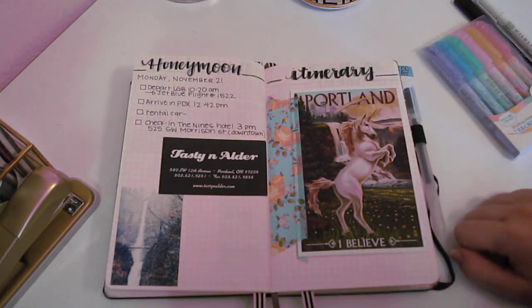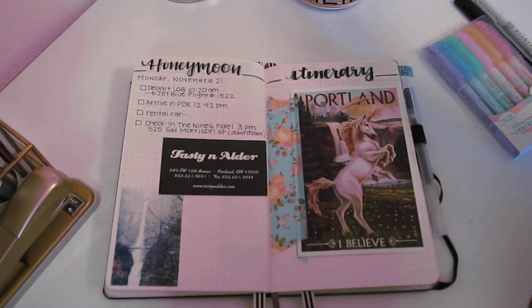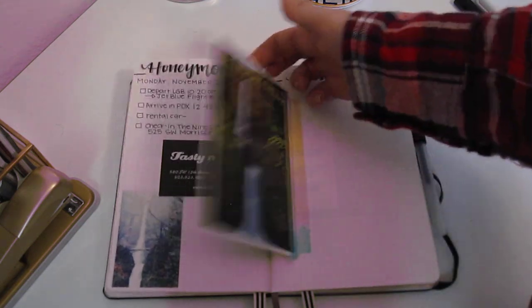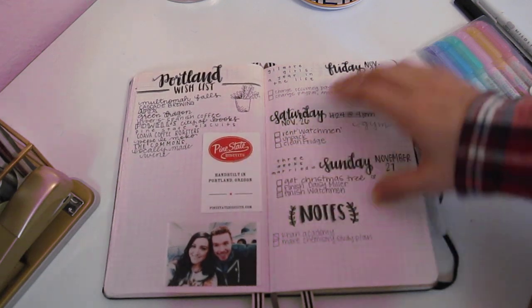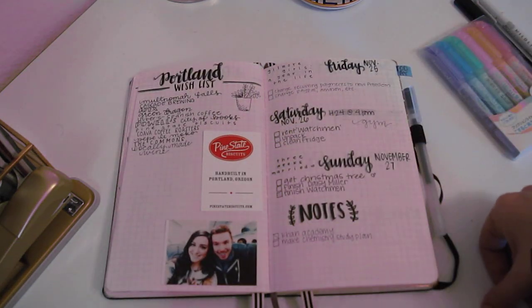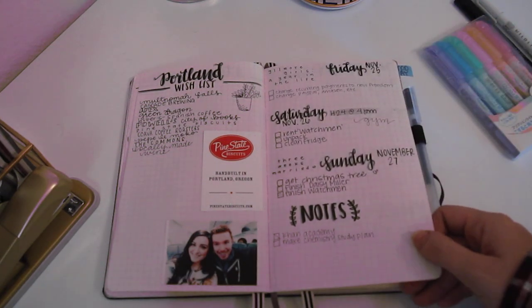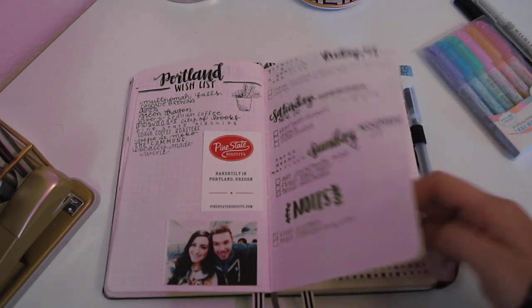We got colds when we were leaving, so I didn't end up filling this out as much as I wanted to, but I put some memorabilia in here just the same. And then another picture, like a business card from one of the places we went to. And then the rest of that week, we were recovering from being sick, so it didn't really fill out too much, but it was still fun setting it up.